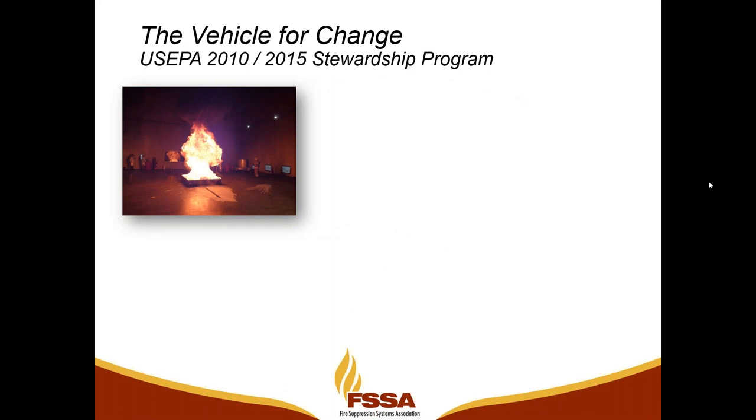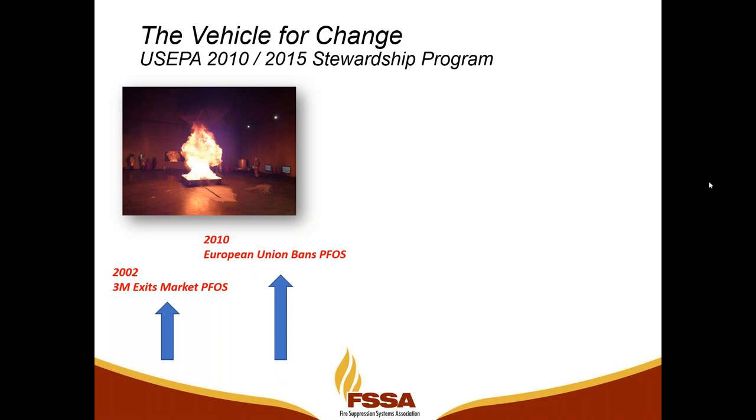So we wound up, because 3M made this announcement, what we call the vehicle for change in the firefighting foam industry. Click again, please. So we've already told you in 2002, 3M exited the market because of the PFOS issues. They actually announced it to the EPA in 2000 and then exited the market in 2002. Next one. In 2010, the European Union banned PFOS, and any products that had PFOS had to be taken out of service and incinerated at extremely high temperatures. That included the firefighting foams that were being used. In 2013, Canada did a similar ban on PFOS, and again, you had to get rid of any products that contain PFOS.